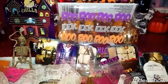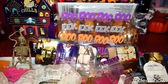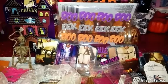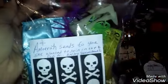Okay, the first thing she sent me, oh my goodness. Look at those beautiful sequins. Oh, wow. I'm going to use those for sure. And it has a little note in the front. It says, Amira sends to you. She wanted to join in the fun to enjoy, sweetheart. Oh, how nice. See how pretty, how cute that is?